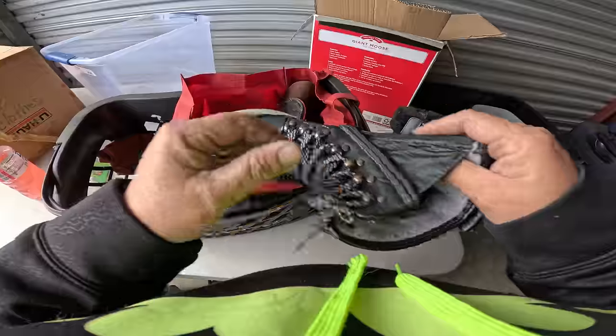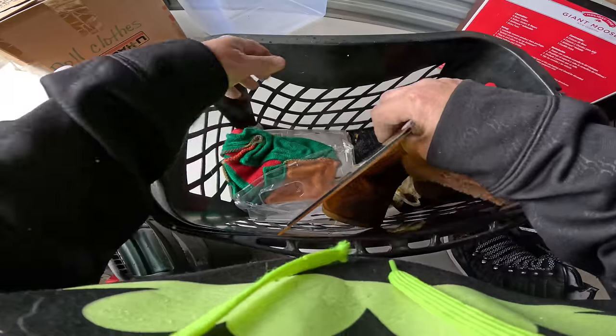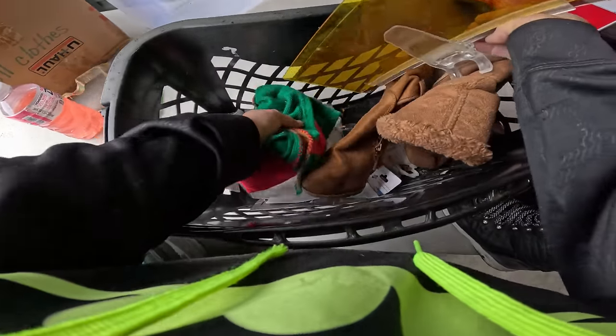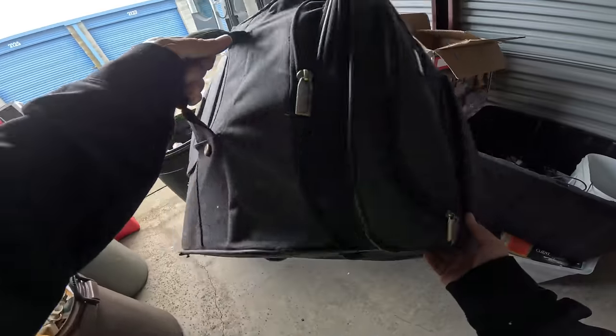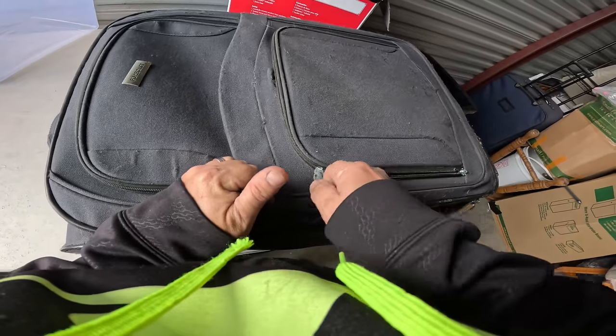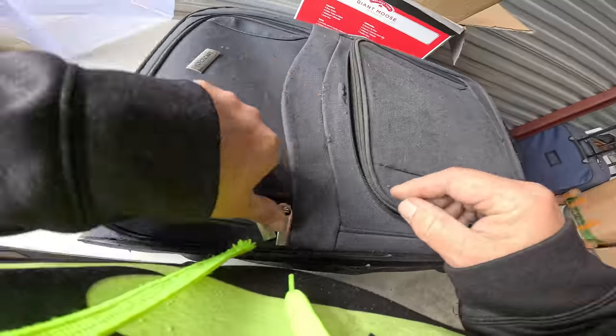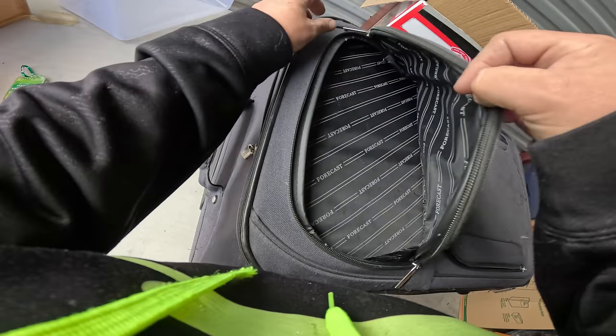Wait, but we need two. Need two to tango. Where are the other ones? What the heck? These are all singles here, guys. All singles. That sucks. Not good. Okay. Suitcase. Look at the suitcase. Zippers are all corroded too. It was somewhere wet. It's gonna make it hard to sell this one.